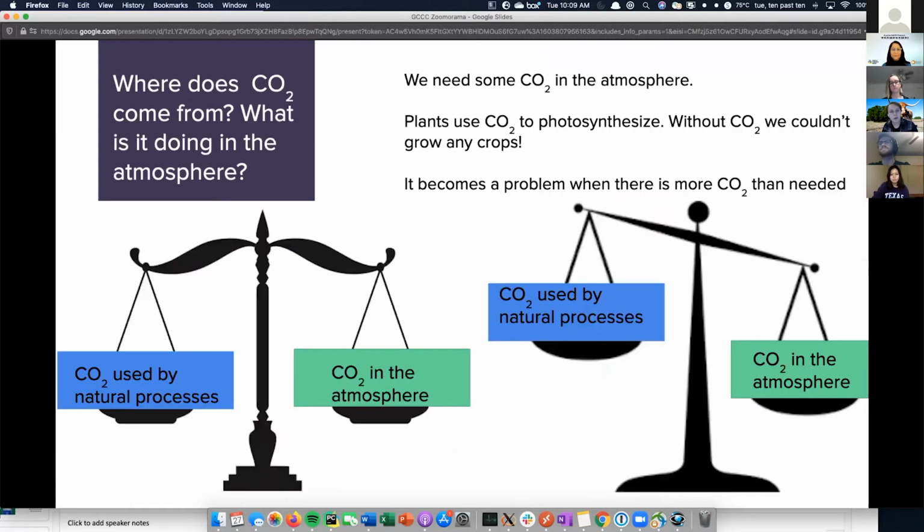So what you need to realize is that this isn't too much of a bad thing if there's a balance in the world. So the CO2 that we're releasing from the power plants or from us breathing or from the cows that Austin mentioned, if those can be balanced out by natural sinks, that's okay.